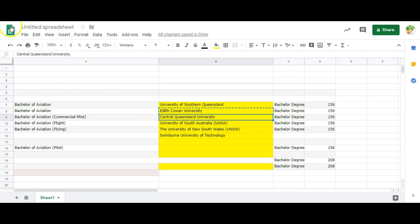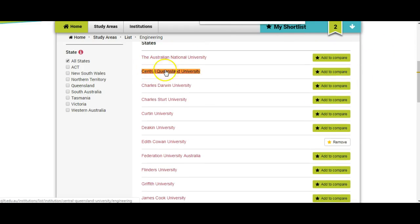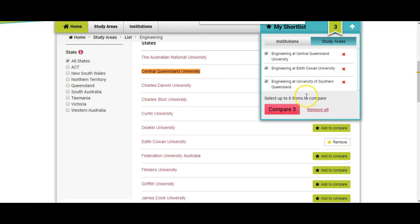Back to our spreadsheet. The next one is Central Queensland University. Control C to copy. Back to QILT. Control F and then Control V pastes it into the box. And then you can see that it highlighted this Central Queensland University for us. Hit add to compare, and now you can see we have 3 in our list.